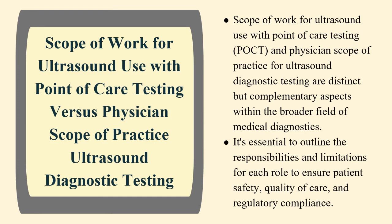There are certain things, particularly an anatomy scan, a 20-week anatomy scan, that has to be done by a physician, a radiologist, or a sonographer, or an advanced clinician, but it's also read by a physician. Point of care has to do with more determining the management.